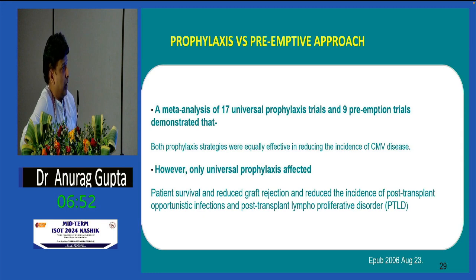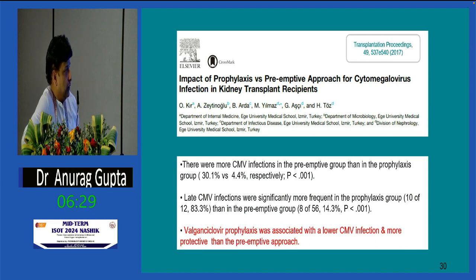Which approach is better, preemptive versus prophylactic? In this meta-analysis, the effectiveness was equal, but patients with universal prophylaxis had reduced graft rejection, reduced incidence of PTLD, and fewer post-transplant opportunistic infections. And this paper shows that valganciclovir prophylaxis was associated with lower CMV infection and was more protective than the preemptive approach.